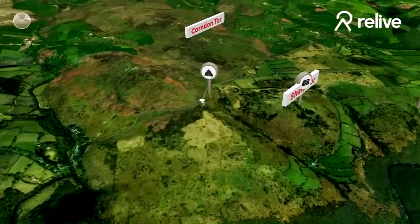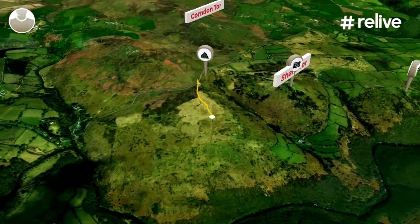We're just having a look down here at some settlements. We'll take you and have a look at that.